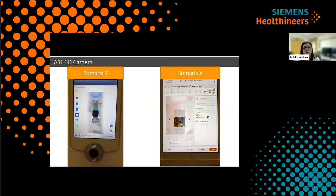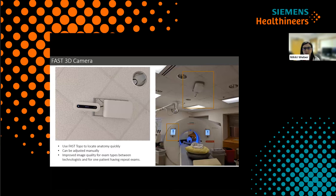The next feature that we have found to be quite useful on both software is the fast 3D camera. Multiple techs have said that they miss the functionality when on scanners that don't have the camera available. We know it's a luxury, but helpful to those regardless of the amount of experience they have. The application benefits all parties involved due to the consistent centering of one exam type between different technologists and for patients that are returning for another exam.